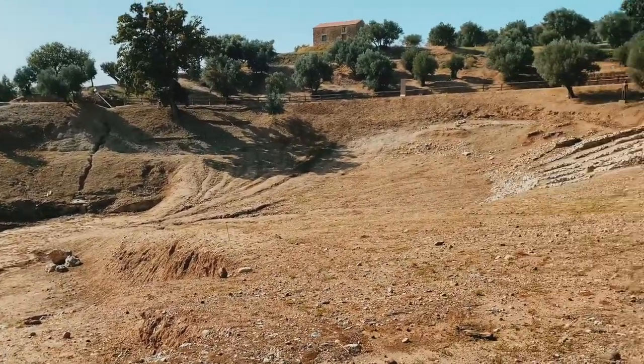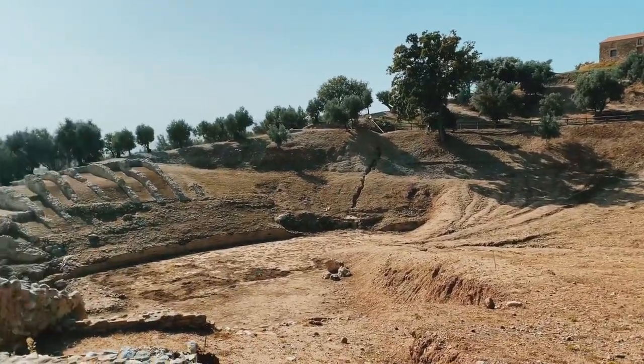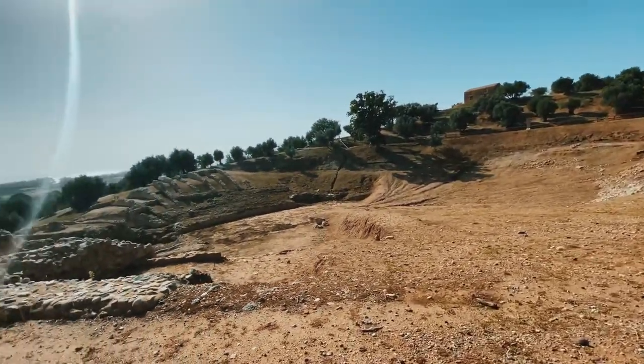And that they haven't excavated like the whole thing yet. I mean, it really is massive. Let me zoom out a little bit so you guys can see it. Like, can you even handle it?